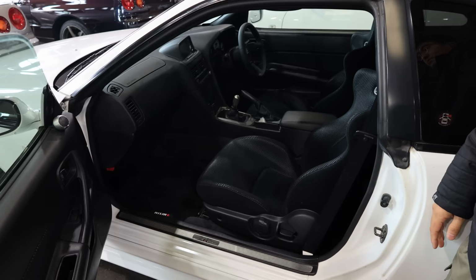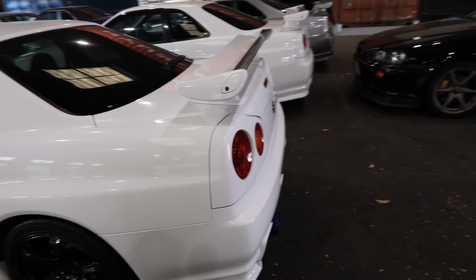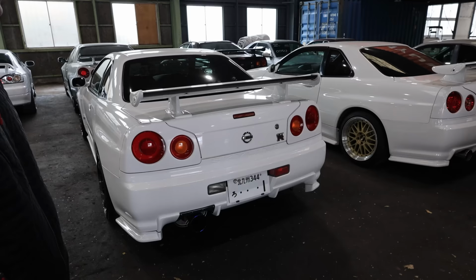I love that. It's very nice. And that Midnight Purple 2 is obviously going stateside. Every car is nice here. This is really incredible. Do you know how much this is going for? A 20 million car. 21 million yen. Yep.